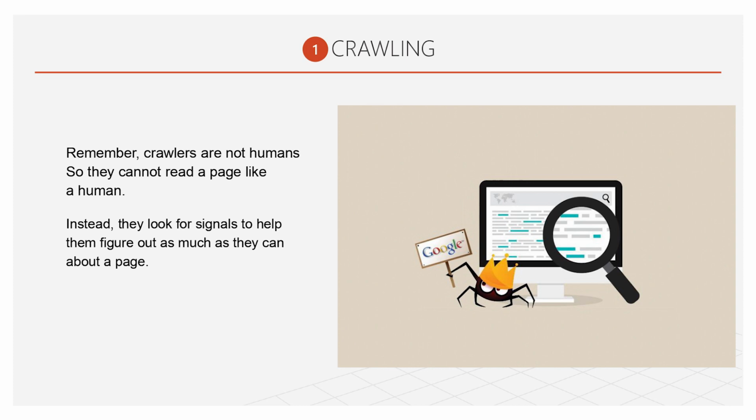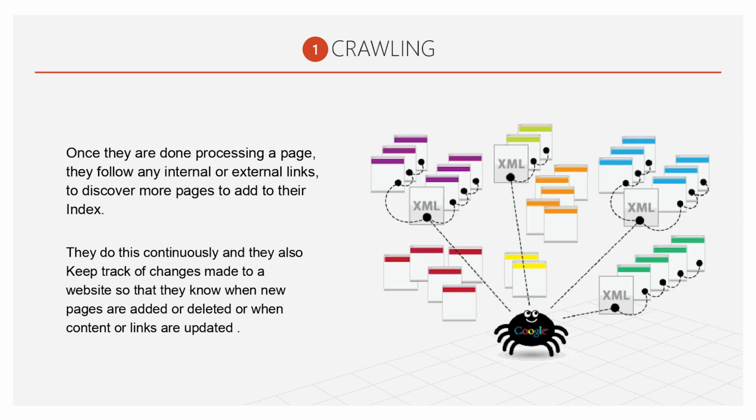When visiting a website, besides taking note of the number of pages, they also follow any links either pointing to a page within the site or to an external website, and thus discovering more and more pages. They do this continuously and they also keep track of the changes made to a website so that they know when new pages are added or deleted, when links are updated, and more. If you take into account there are more than 130 trillion individual pages on the internet today, and on average thousands of new pages are published on a daily basis.